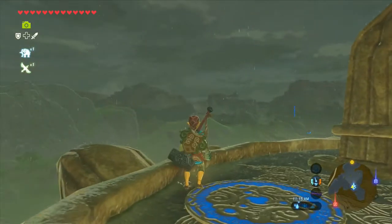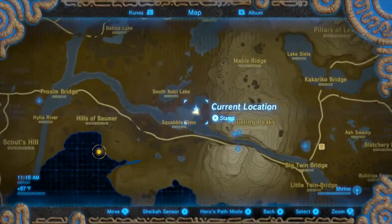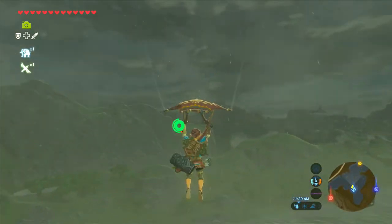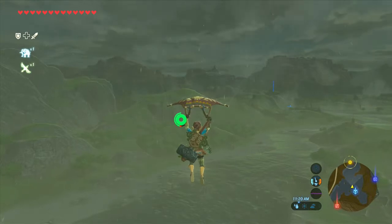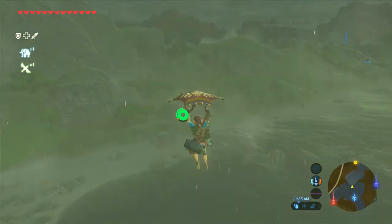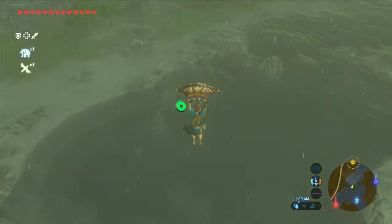Okay, so where it is way over there. It's a bit of a distance to try to go to, but not one that can't be obtained. So, let's go ahead, fly on over.